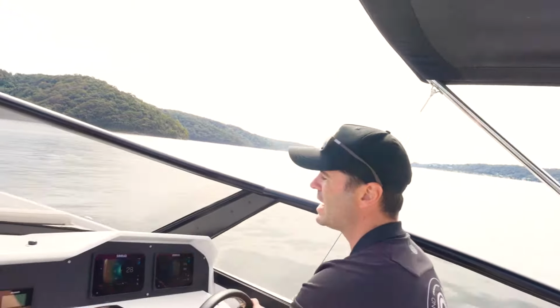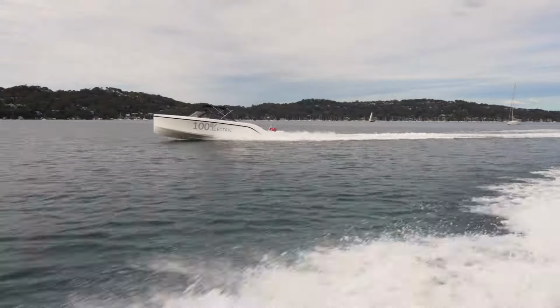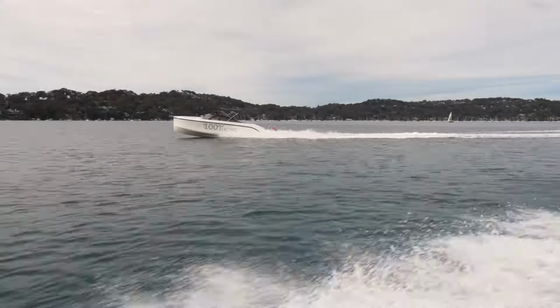Back the other way. Through a little bit of wash. She's not really thudding the water going back through our own wash. She's nice and cushioned. It's a really comfortable ride. Coming out of the turn now, 26. And we're already digging back in: 27, 28 and 29.